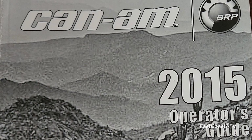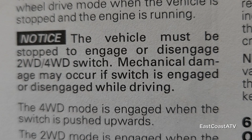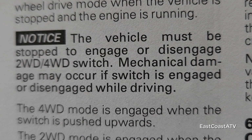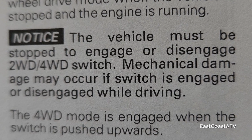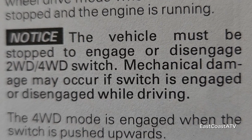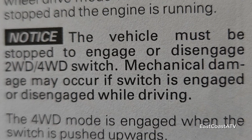4x4 system. First of all, it's not shift on the fly. I know people that do activate it while they're driving and they haven't had any issues with it. I used to do that too until I had my front differential replaced. Now I always stop to put it in 4x4 or take it off, but I haven't had any issues at all with my differential since then.